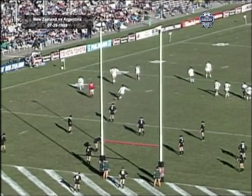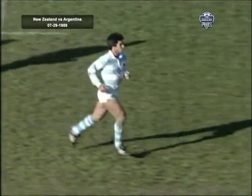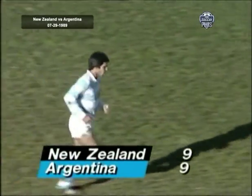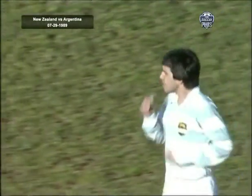20 minutes gone in the test match. Fabian Ternes makes it 9-all at the end of the first quarter, and what a good performance it's been from the Pumas to hold the mighty All Blacks to that scoreline. Can they keep it up? That'll be the main interest for the rest of the game.